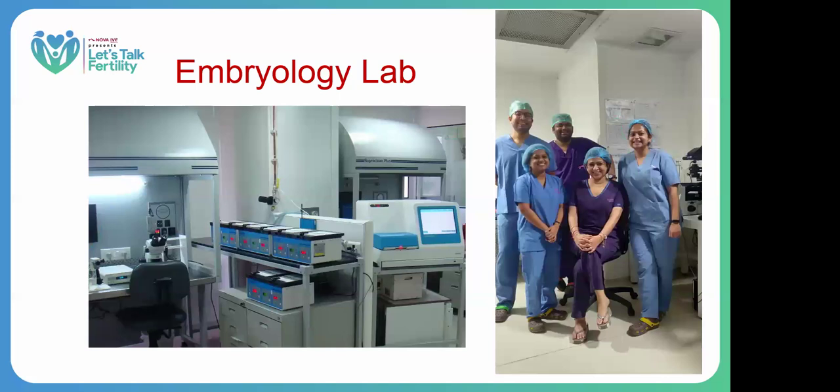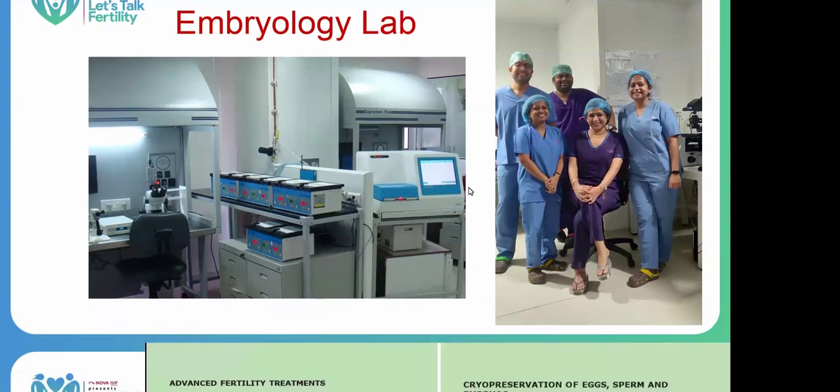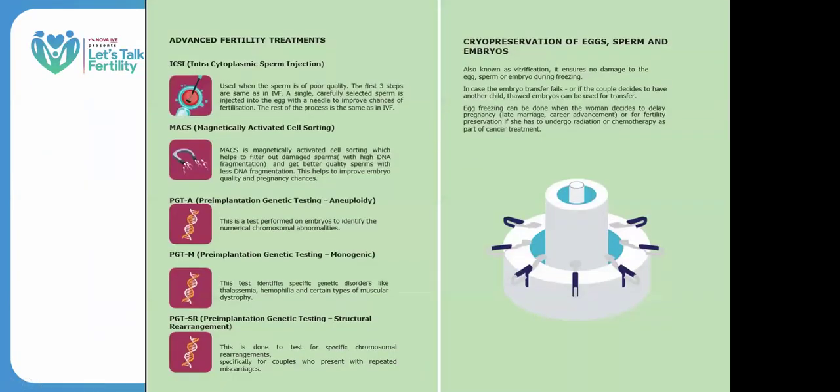And then this is a little bit of the embryology lab. That's me with my whole embryological team, my lab manager, and the other embryologists. This is a glimpse at our workstation and our benchtop incubators. We also offer some advanced treatments like magnetic activated cell sorting for men who have a high DFI. This is an advanced way of selecting sperms that eliminates the sperms which have started the dying process. So you'll end up picking only the best quality sperms.